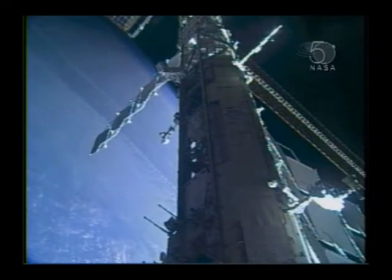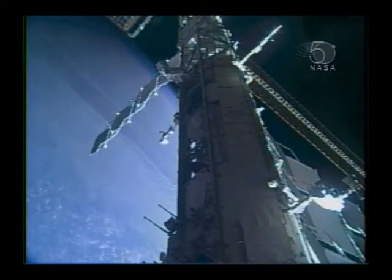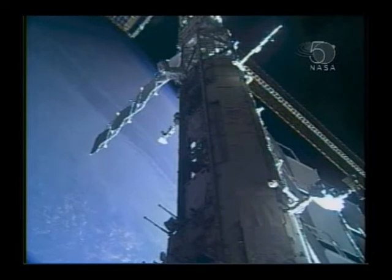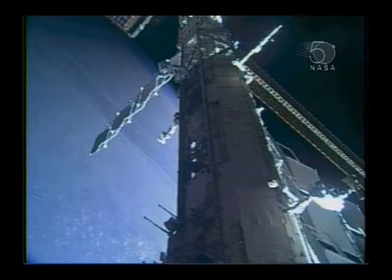And Dan, check your safety tether rail is on. At the very top of your screen, you can see the solar alpha rotary joint, the SARJ, the starboard SARJ, that has been the focus of inspection to determine the source of contamination that has resulted in the disabling of the full operation of that joint since last fall.